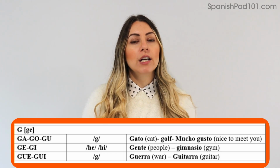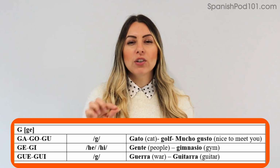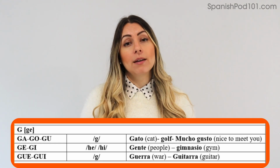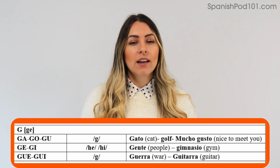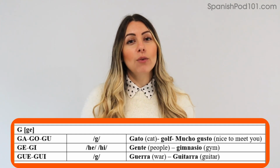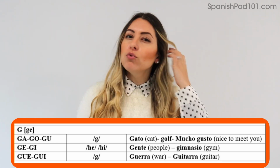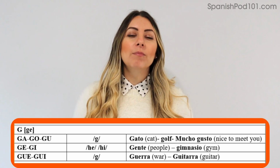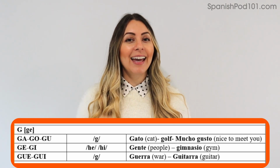But if we have G-E or G-I, then it's going to be like a soft H, yes? And actually in Spain and certain parts of Latin America, the H is a lot stronger than in other countries, yes? So in this case, G-I and G-E would be ge, gi. But in Spain, it's really strong. It's actually something like he, he. But remember, if we have G-E or G-I, it's going to be ge, gi.